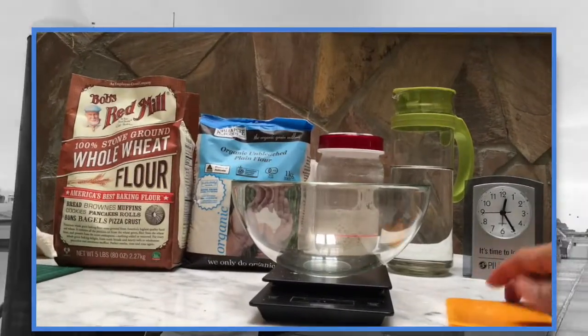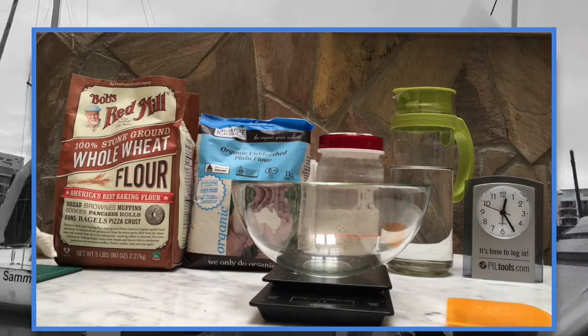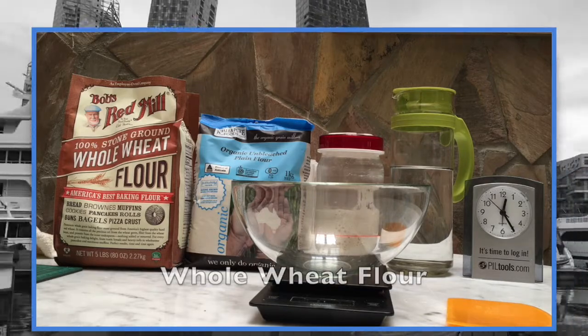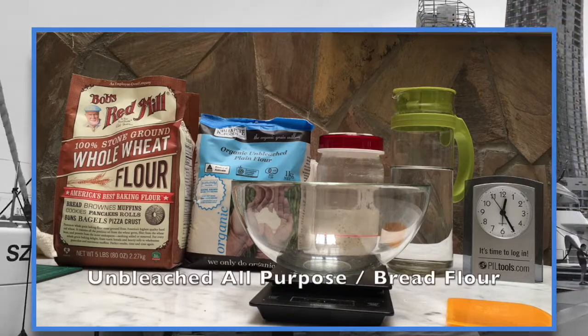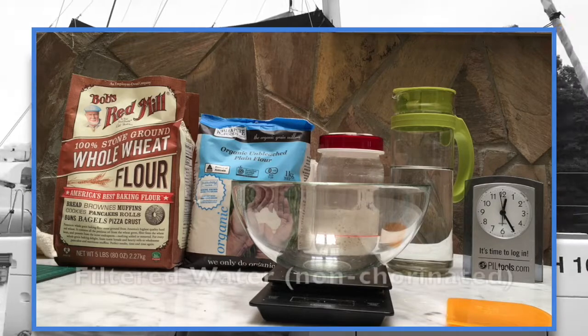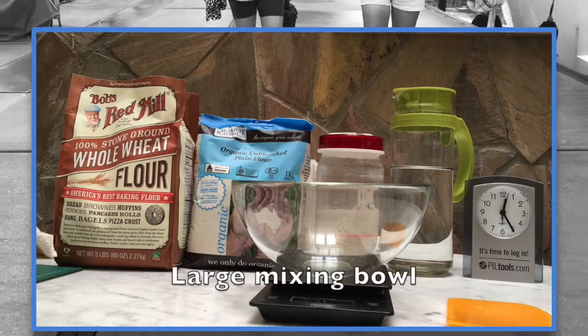Wanting to make a sourdough bread? Here are some of the steps that guarantee you a nice tasting and beautiful sourdough. Here is what you need: whole wheat flour, unbleached plain flour or bread flour. You also need sourdough starter or leaven, filtered water, a digital weighing scale, and a large mixing bowl.